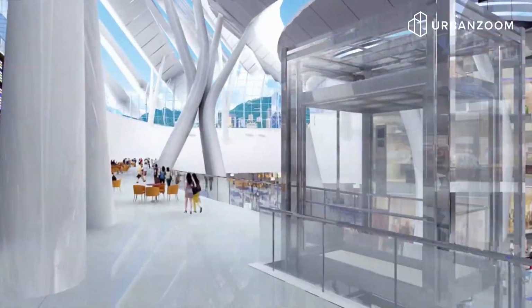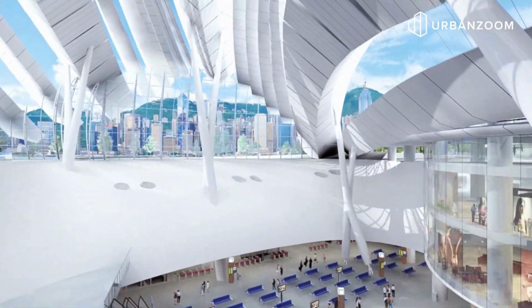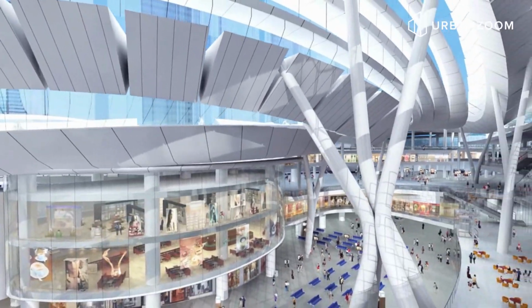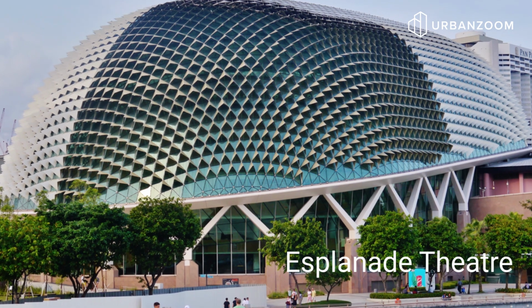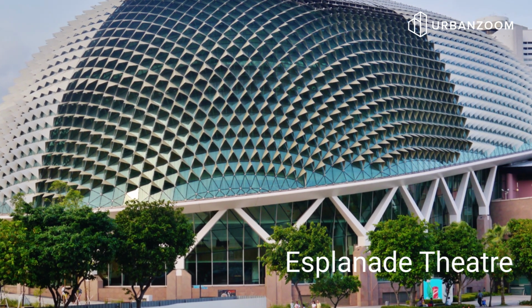Yeah, because this is a skill that no one has, or rather this kind of method is very scary at that time. You won a competition for the most important icon in the city, and you don't know how to build it. Actually, if you look at the Esplanade in Singapore, that guy hand drew it. I think it's quite crazy.